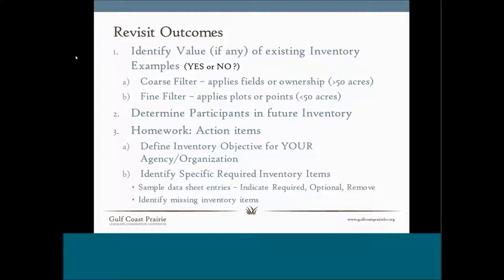And I think we've come up with the assessment that both processes demonstrated showed value based on their objectives. And we've talked about this coarse filter, fine filter. How do we work that? I think that's going to depend on what we're after.